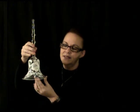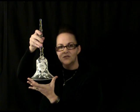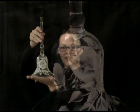A friend of mine made it, and they had somebody decorate it with beautiful white roses, and her signature's on the bottom, and it's beautiful. It's 13 inches high, and the base of it is 6 inches wide, and it's just a very beautiful decorative piece.